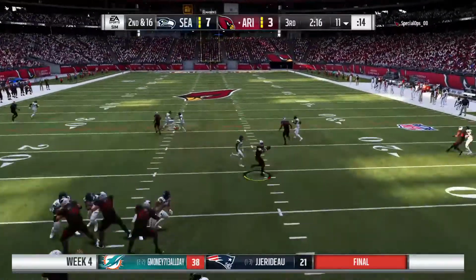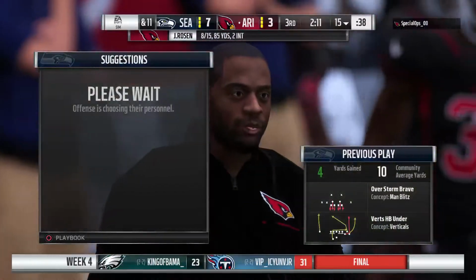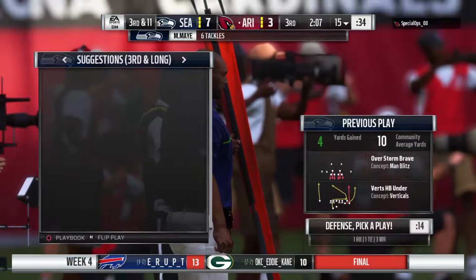Rosen will throw. Underneath for Johnson. And he'll be brought down, it looks like, right at the 15. A gain of 4 on the play. And that'll bring up a 3rd and 11 situation.